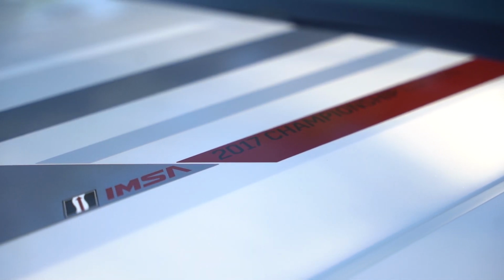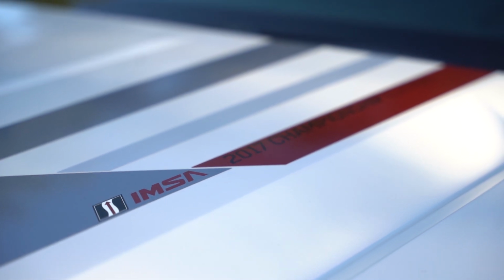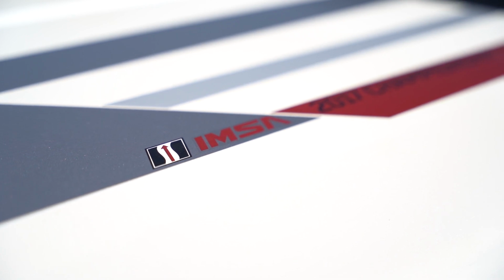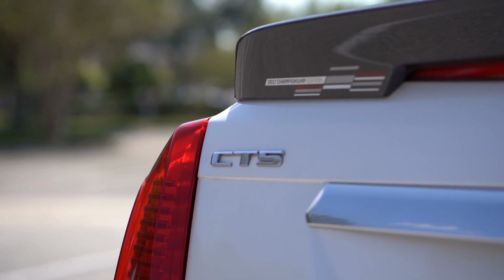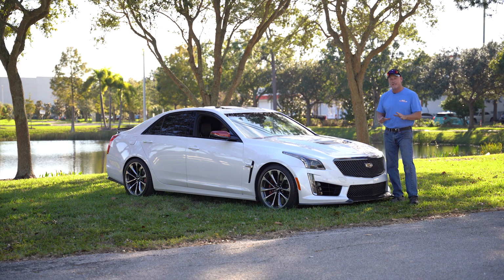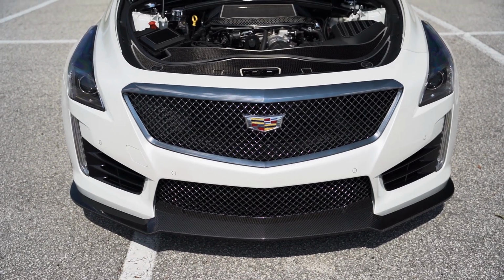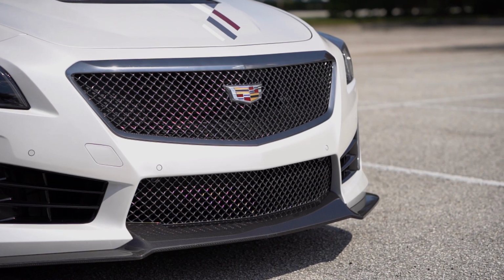All right, as I said up front, this is a 2018 Championship Edition CTS-V. In 2017, Cadillac was racing in the IMSA Championship. They won it all. They took the manufacturers, they took the driver, they took everything. So they wanted to come out in 2018 with this Championship Edition to commemorate that. And what you get for that is some really, really neat stuff that makes this a very special car. First of all, you get the carbon fiber front spoiler on this car. Really, really nice piece. And all of the stuff on here is real carbon fiber.